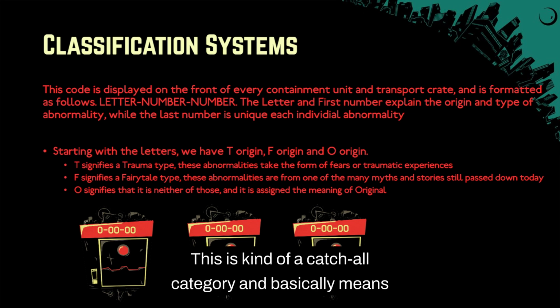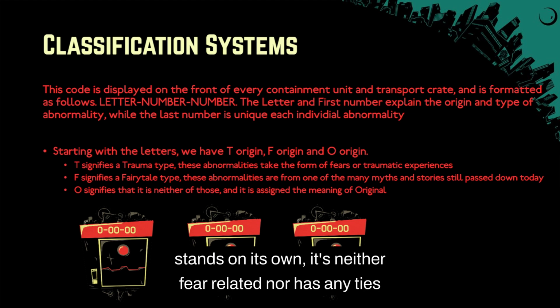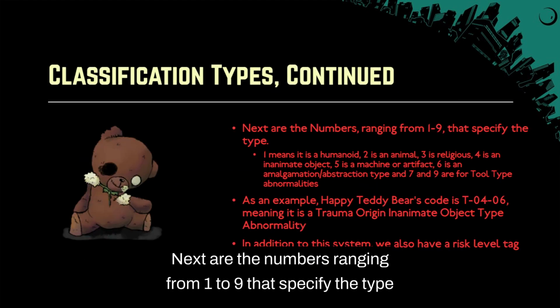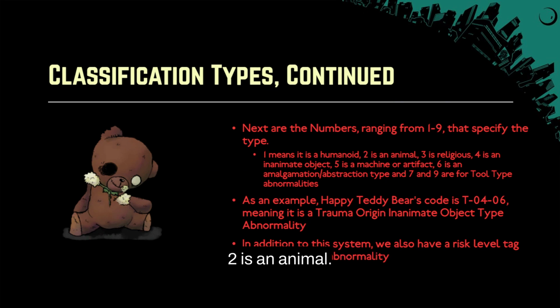This is kind of a catch-all category and basically means that the abnormality stands on its own and is neither fear-related nor has any ties to any particular story. Next are the numbers, ranging from 1 to 9, that specify the type. 1 means it is a humanoid in both sentience and appearance. 2 is an animal. 3 means it has religious overtones.